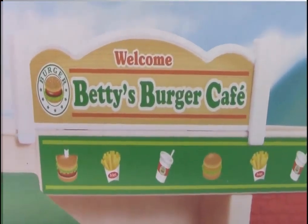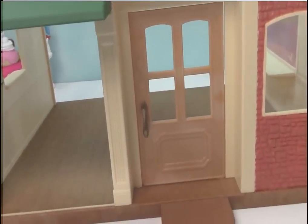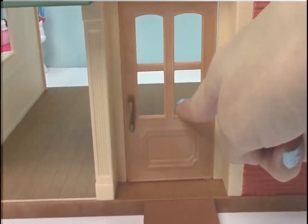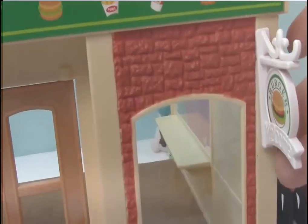Let's go inside Betty's Burger Cafe. So welcome to Betty's Burger Cafe. Here we have the outside of the building, and it's absolutely adorable. We have a cute, working door that actually opens and closes right here, and a little step, so you can just easily step right into the Burger Cafe. There's this cute little sign right here that says, "Welcome."